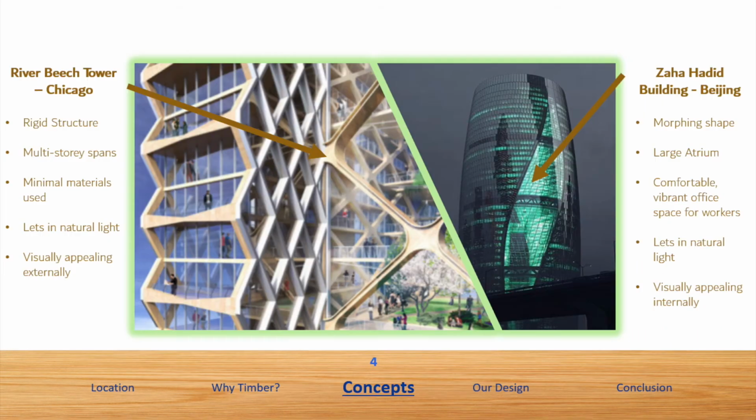For the idea of the structure, two very different designs from opposite sides of the world were analysed. The diagrid formation on the River Beach Tower concept in Chicago by Perkins and Will, architects, and Thornton Tomasetti engineers gives a rigid structure, yet uses minimal material spanning multiple levels, letting in natural light and acting as an appealing external visual member. The morphing shape and large atrium on the Zaha Hadid building designed in Beijing allows for large open spaces to let in heaps of natural light and gives office workers bright, comfortable and visually appealing spaces to work in.